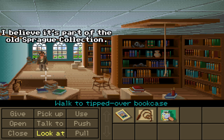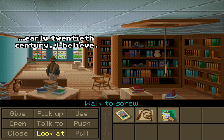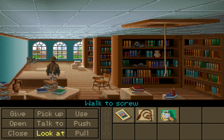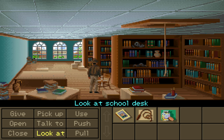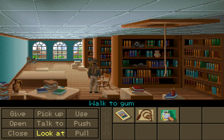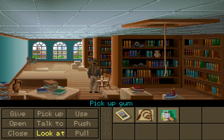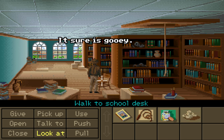I believe it's part of the old Sprague collection. I can't pick that up. It's a screw, early 20th century, I believe. It's screwed in too tight. It's an old lecture hall desk, complete with a wad of gum, I'll bet. There is a sticky wad of gum under here. It sure is gooey.